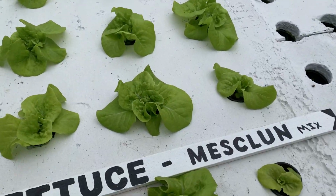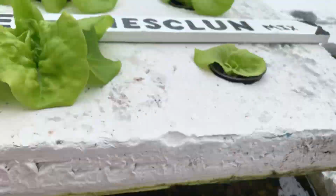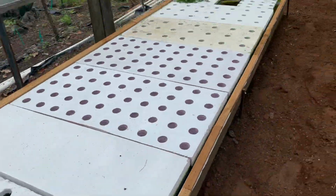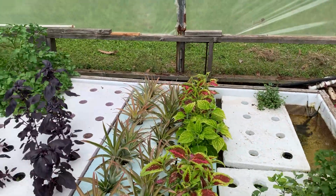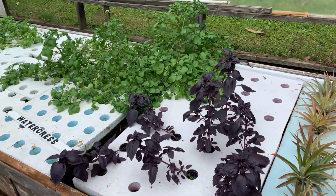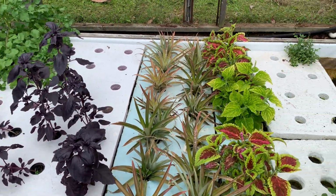Here's some more lettuce, musclin mix it's called. So you see all the roots hanging in there. And this is the 80-foot trough, and then over here we have our original trough that we started when we were learning how to do aquaponics about 10 years ago.